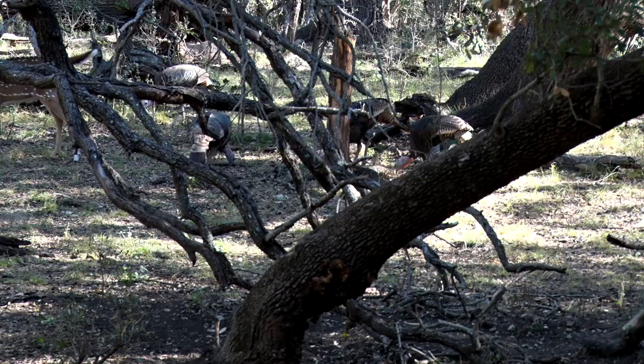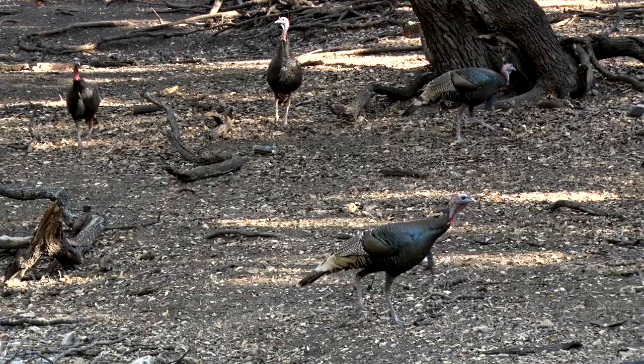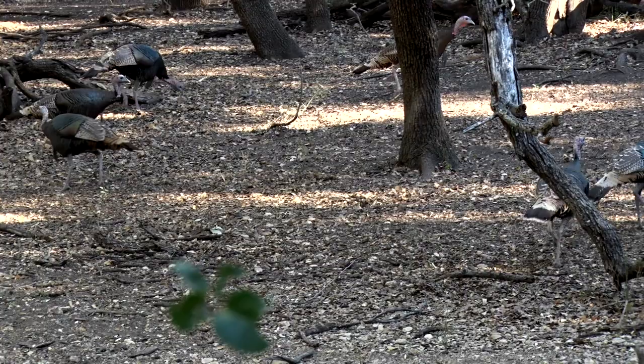One thing I love about hunting in Texas is that we have opportunities to take turkey in the fall. Another different thing about hunting in the fall for turkey is just the way that they group up. You'll see a big group of toms and a big group of hens, but they're not always intermixed. It's kind of like they go their separate ways for that part of the year.